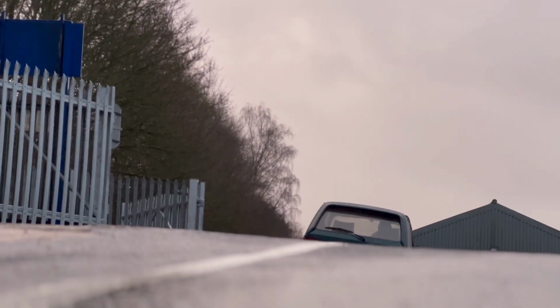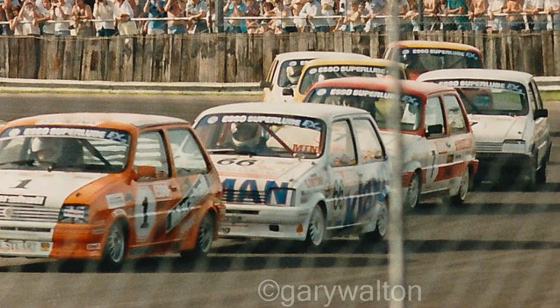So I know in the last series we did rally cars and I talked about the Metro becoming the Metro 6R4, but the bit that I missed out in that, because I saved it for this, is that the MG Metro itself was a very popular competition car in this form. Yeah. You had the MG Metro Challenge, like the Maestro Challenge.